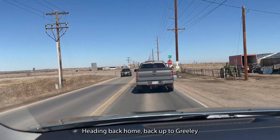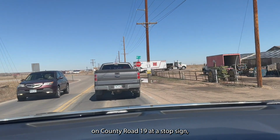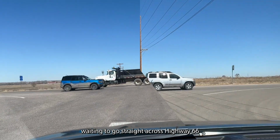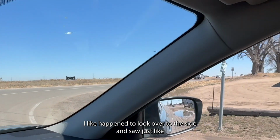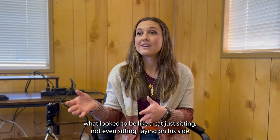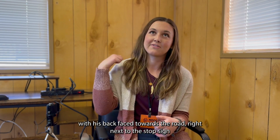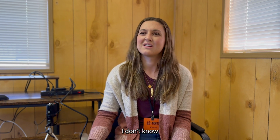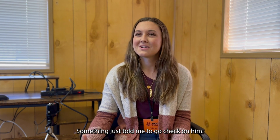Heading back home, back up to Greeley, on County Road 19 at a stop sign, waiting to go straight across Highway 66, I happened to look over to the side and saw what looked like a cat, not even sitting, laying on his side with his back faced towards the road, right next to the stop sign. And I was like, that's weird. I don't know. Something just told me to go check on him.